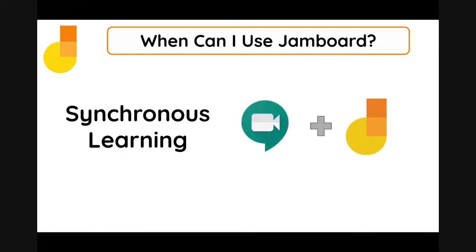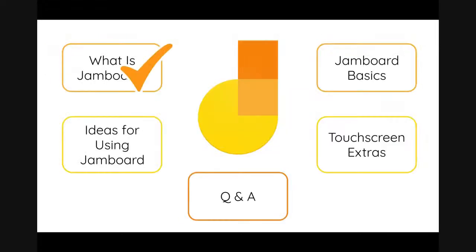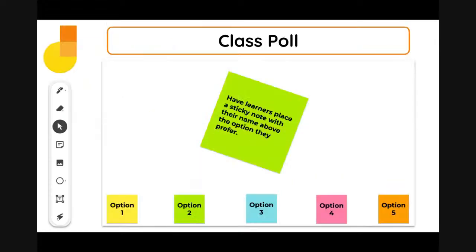Well, when can you use Jamboard? You can use Jamboard when you're using a Google Meet, so you can teach synchronously using Jamboard, or you can teach asynchronously. In other words, you can assign a Jamboard with Google Classroom and have students work on the Jamboard whenever it's convenient for them. So that's a quick what is Jamboard overview. Let's go through some examples.